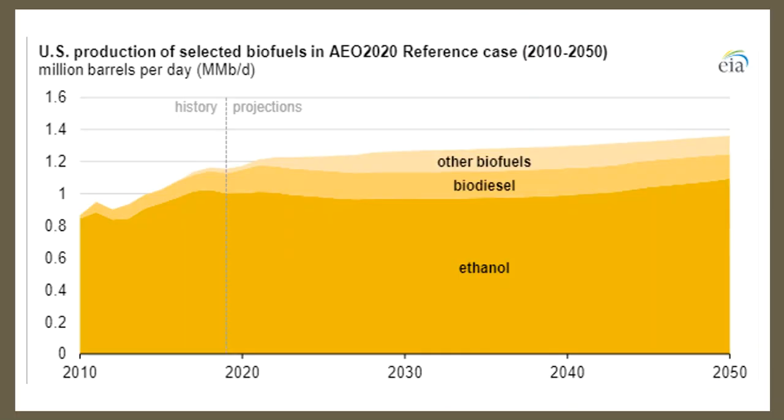Well, here's a chart. 2010 to projected 2050. And you see ethanol production. But you also see biodiesel production. Here's biodiesel right there. Pretty sad. As you can tell, there's really no projected growth in the area. Biodiesel production staying pretty constant at this point. Ethanol production staying pretty constant. A tick up, not much. Other biofuels, we talk about those in another video, but those are kind of staying constant.